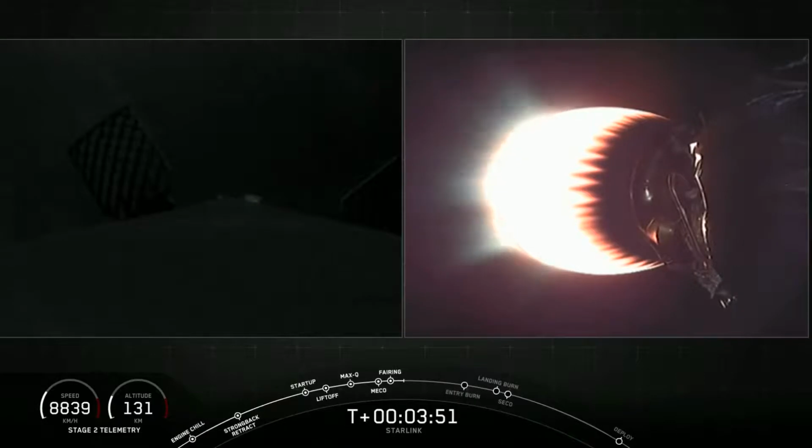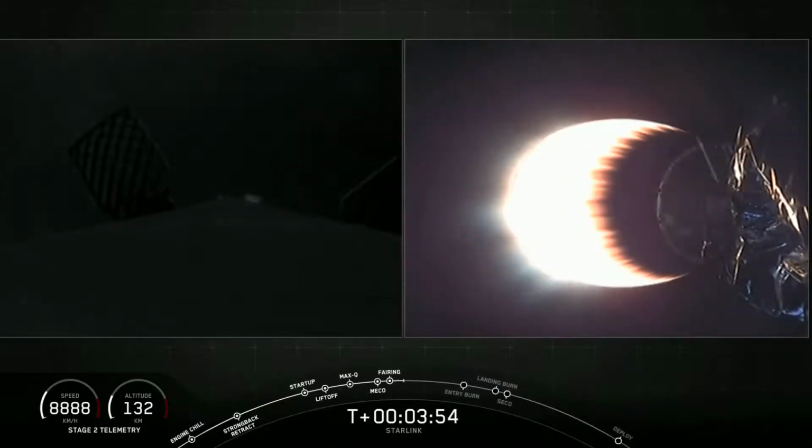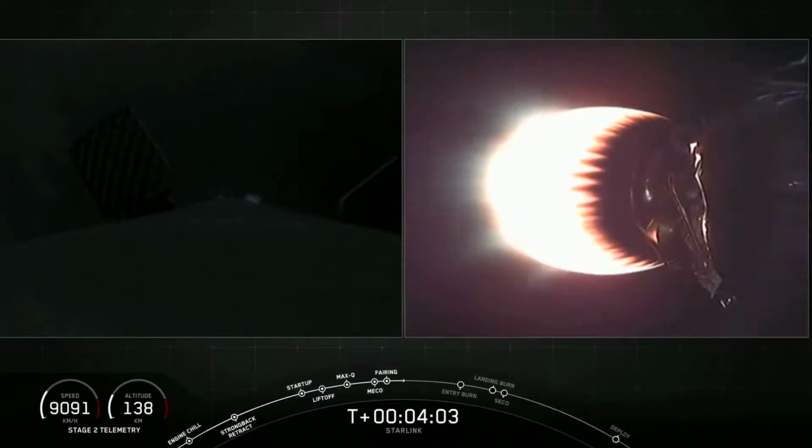And stage two still looking nominal. Again, that is what you see on your right screen. Stage one is making its way back. Acquisition of signal, Bermuda.